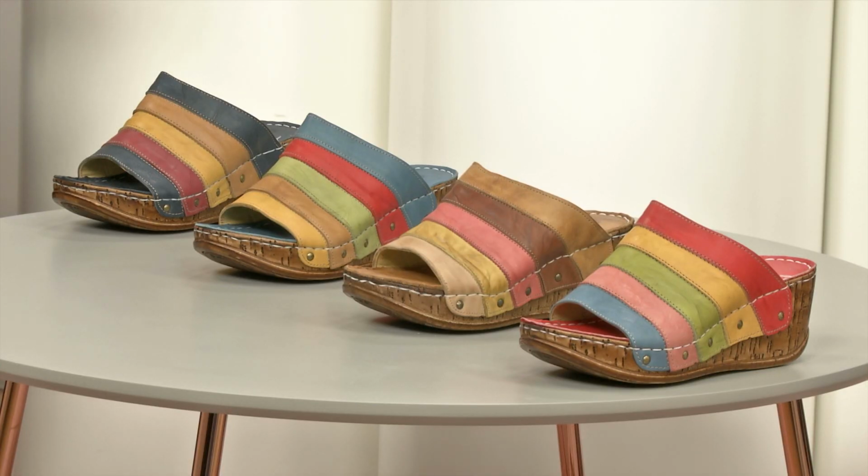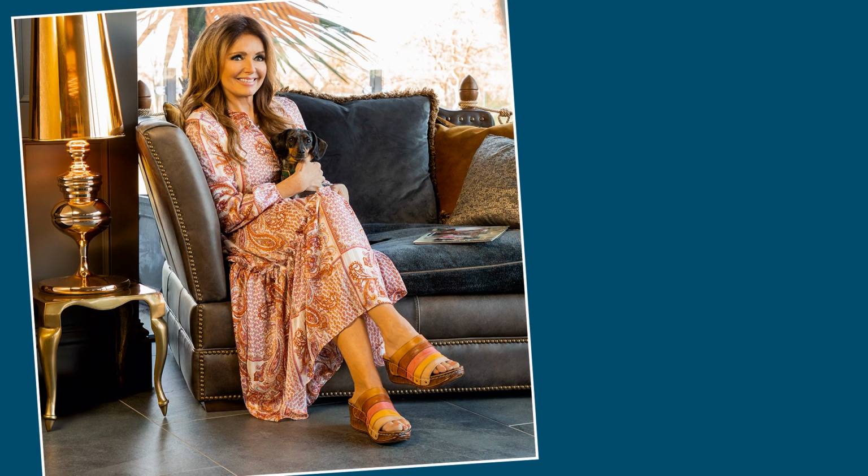But look at the array of colour that you've got here. I chose this because I think there's something in there for every woman, every colourway, anything that's your favourite. You can wear this with any outfit and zing it up. It's beautiful. It even gets Winnie's approval as well. My lovely little dog's in on that picture.